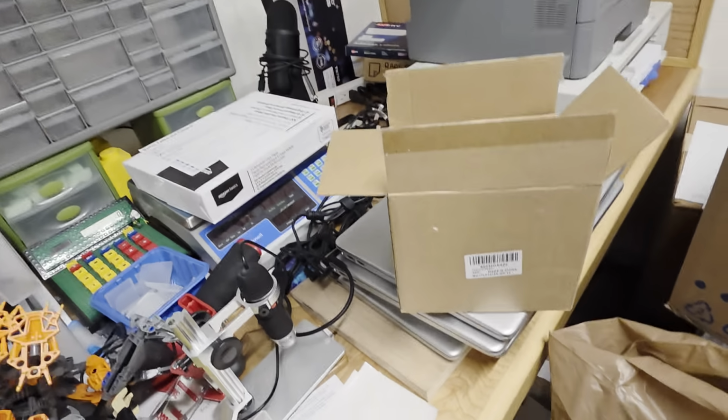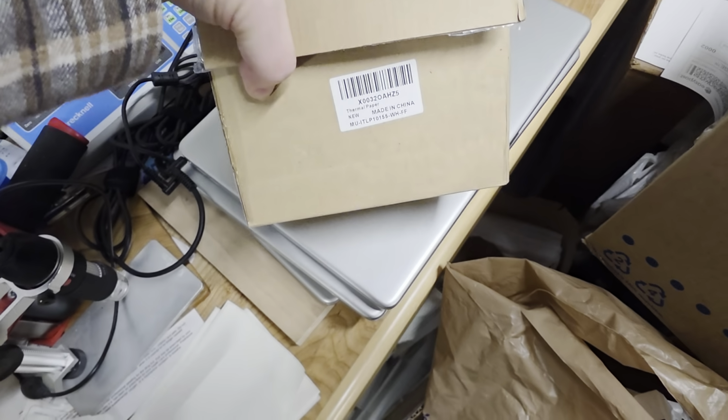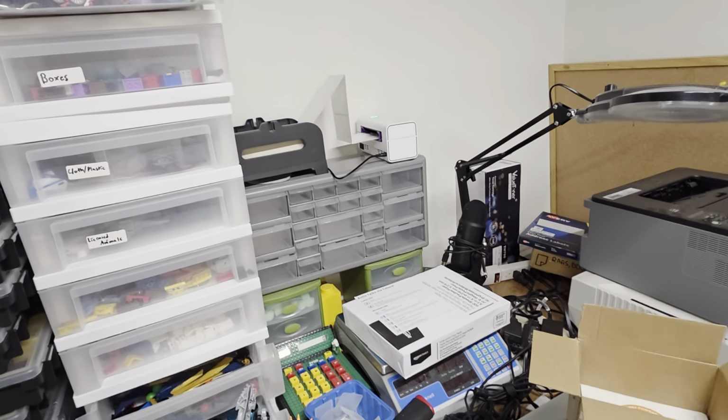So there you go. And there's actually 1,000 labels in here. So each package has 500. So there you go. 500 labels. We'll be good until next year.